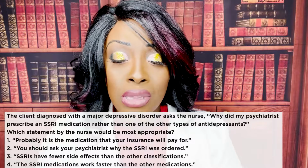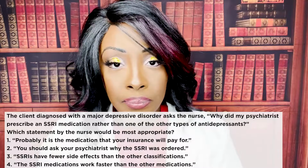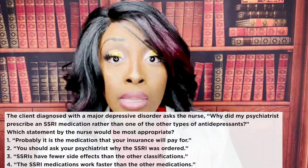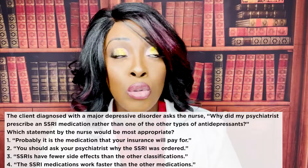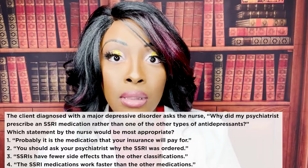Choice 2, you should ask your psychiatrist why the SSRI was ordered. You never pass the buck. Never. When you're reading these test questions, the one that says, go ask somebody else, that is not your answer unless they're asking you which one's the wrong answer choice, which one needs further teaching or further addressment. That's it, okay? You never pass the buck.